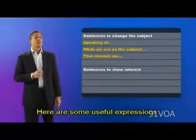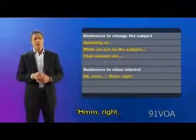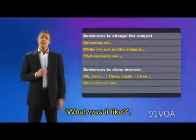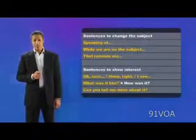When someone is speaking, it is important to show interest. Here are some useful expressions. Sure. Right. I see. What was it like? That means, how was it? Can you tell me more about it?